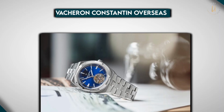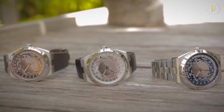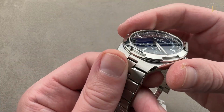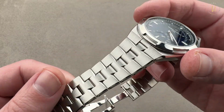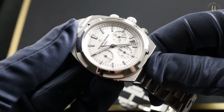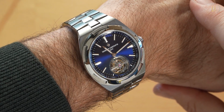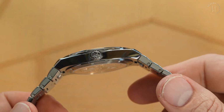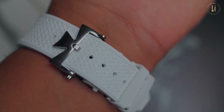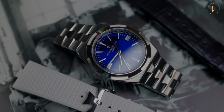Next up, the Vacheron Constantin Overseas. Vacheron is part of the holy trinity of watchmaking, alongside Patek Philippe and Audemars Piguet, and the Overseas is its answer to the integrated bracelet sports watch craze. Unlike Rolex, which plays it safe with incremental updates, Vacheron loaded the Overseas with unique features. The most notable is its quick change strap system. You can literally switch between steel, leather, and rubber straps in seconds without a single tool. That flexibility means the Overseas can go from boardroom to beach without skipping a beat.